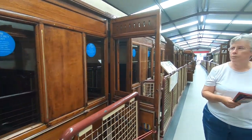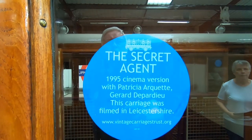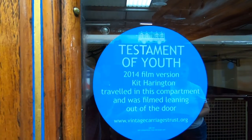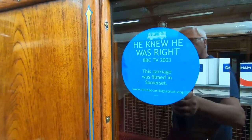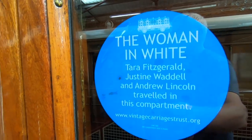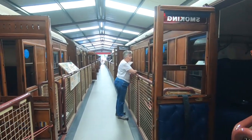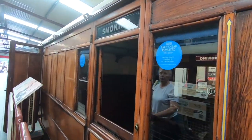These have been in quite a few films, so they've listed all the things. Oh wow. Secret Agent. Testament of Youth. Kit Harington was in here. Yeah, Game of Thrones. Woman in White. This one was revisited, 2007 version.